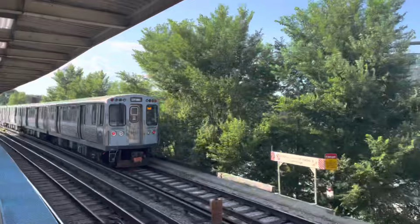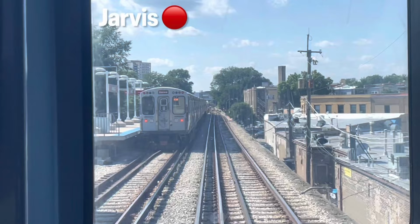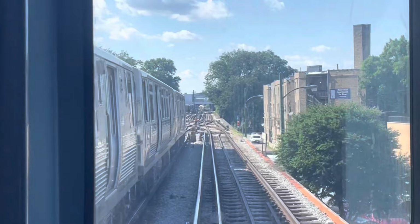Now, the CTA did not give its lines color names until 1993. Before that, express trains between the Loop and Evanston were known as the Evanston Express. Intermediate stations have changed throughout the past. Sometimes they stopped at Morse and Loyola, and there was even a time when the Evanston Express didn't have any intermediate stations between Howard and Merchandise Mart.